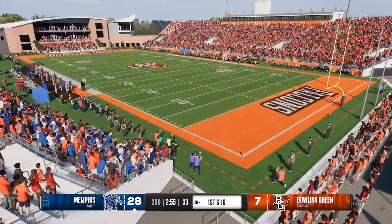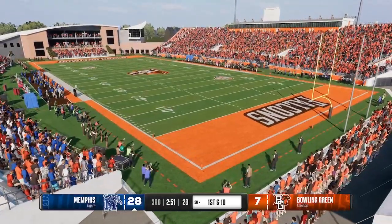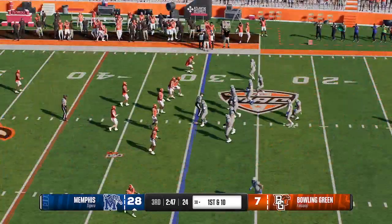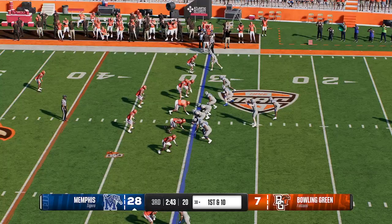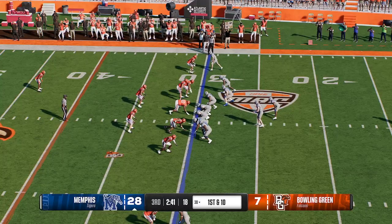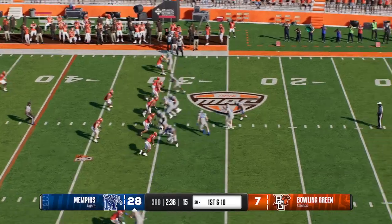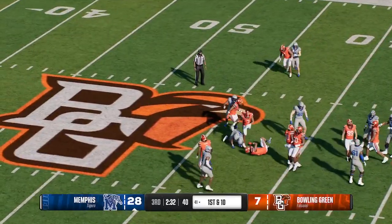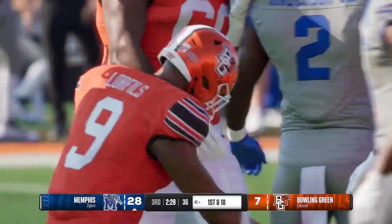I'll tell you what, when those little guys make those physical plays like that, it kind of jacks everybody up in the huddle because it's usually the guy breaking ankles, but he's breaking tackles. Now he's giving you some serious energy. Now on first down from the 30. They'll ride the hot hand. Ripping off a pretty good chunk of yardage. They've got it out to the 41 with a first down.